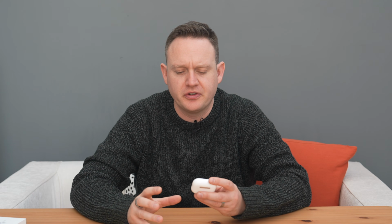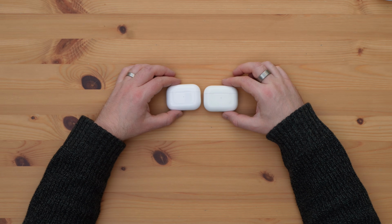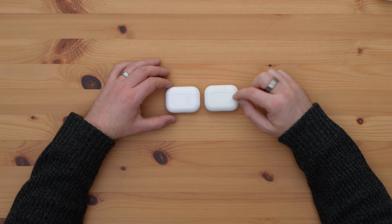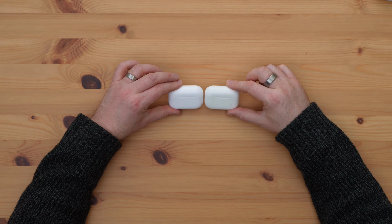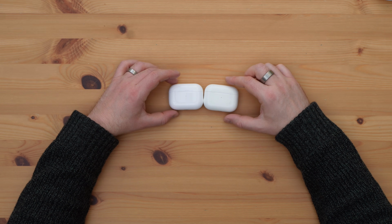And just before I get into opening these up and connecting them to my phone and seeing what they sound like, I just want to run through some of the immediate differences with the new charging case for the AirPods Pro 2. So to do that, I have my AirPods Pro 1. You can see here, these are my original AirPods Pro, and the new case feels slightly bigger.